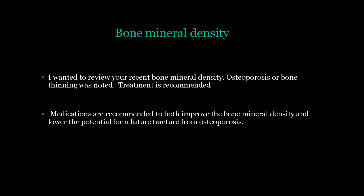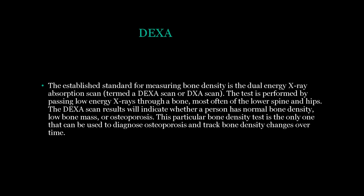Now, we used a method called the DEXA scan. This is the established standard for measuring bone density. It is performed by passing low-energy X-rays through a bone, most often in the lower spine and hips. It will indicate whether a person has normal bone density, low bone mass, or osteoporosis.